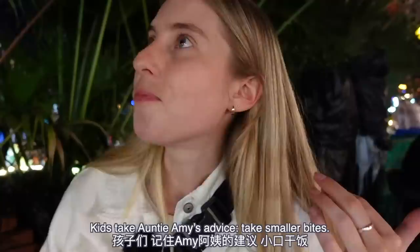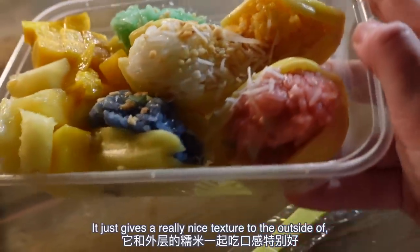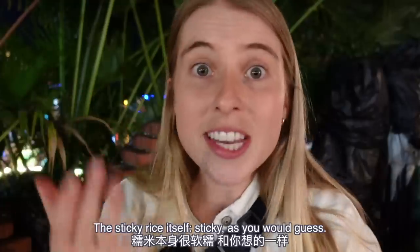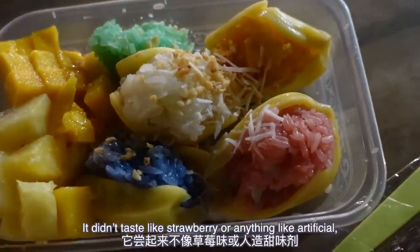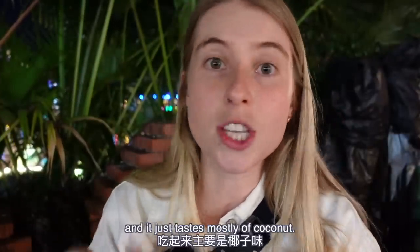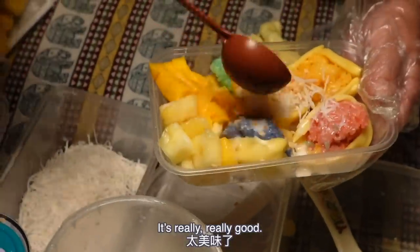Take smaller bites. Actually not too overwhelmingly sweet. The jackfruit isn't that sweet. It just gives a really nice texture to the outside of that sticky rice. The sticky rice itself, sticky, as you would guess. And it doesn't seem like the color of that dye gives it a flavor. It didn't taste like strawberry or anything artificial. And it just tastes mostly of coconut because you've got coconut shavings on top, you've got coconut milk that it's been drizzled with. It's really, really good.